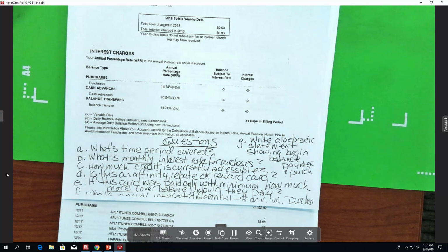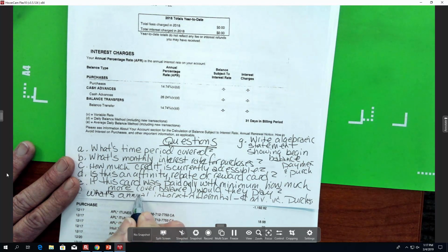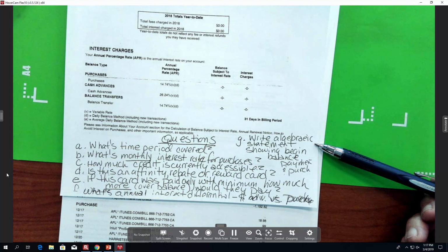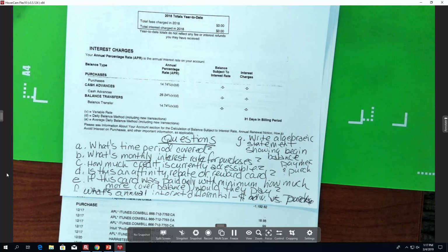And then F, sorry, you can't really read this, so let me read it to you. It says, what is the annual interest rate differential between a cash advance and a purchase? What's the annual interest rate differential between a cash advance and just going out and using it to purchase? And then the last thing I want you to do for G is to write an algebraic statement showing, I want you to tie out for me the ending balance. So show me how they got to that, which should be beginning balance, plus any purchases, plus any interest charges, minus any payments, equals the ending balance. In other words, I want you to prove out what the ending balance is. Okay, so I just want you to write that down.